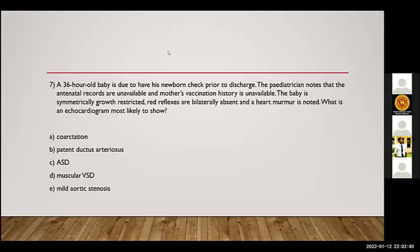Okay, we are getting some answers. D, A, B. Okay, good. Got the answer finally. Mother's vaccination history not available. Antenatal records not available. Then this is likely that the mother has not followed up clinics properly and got vaccination.